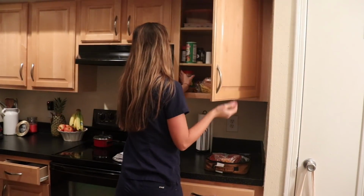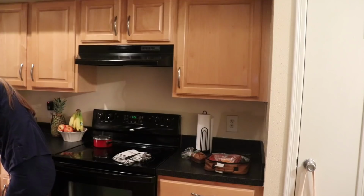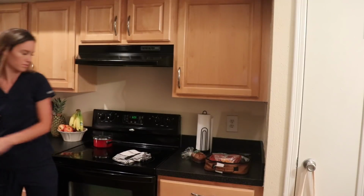Then I go ahead and start packing Kiddo's lunch, and typically he'll eat a peanut butter and jelly with some fruit and some pretzels and just some, you know, little snacky finger foods, but he is so picky, y'all.